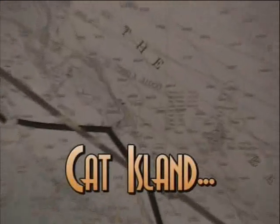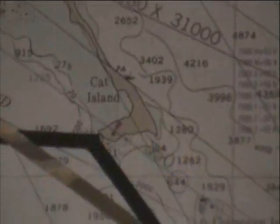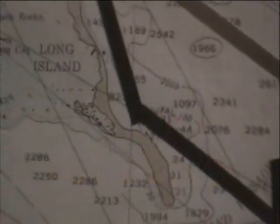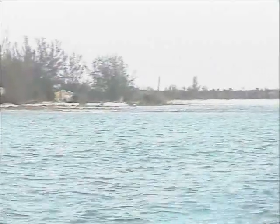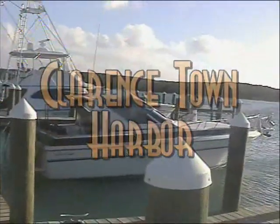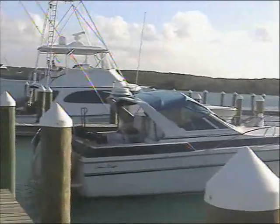After Cat Island, then we headed south to Long Island. It's quite a little jump to Clarencetown Harbor. Here we are pulling out from the marina. They've got the little entrance into the marina there. You have to go up a creek, and they've got it marked so that you can stay in the deep water. Clarencetown Harbor, or the Flying Fish Marina.